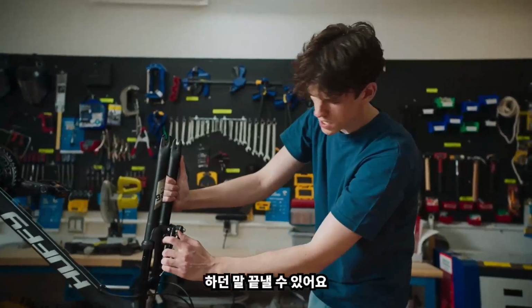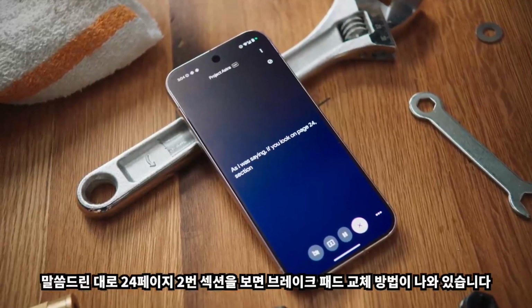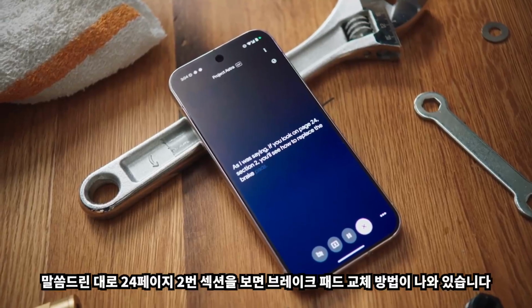Can you finish what you were saying? As I was saying, if you look on page 24, section 2, you'll see how to replace the brake pads.